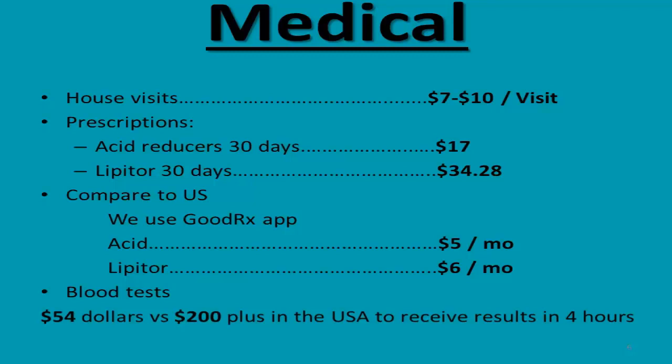So some of the drugs that we have here are more expensive in Nicaragua than they are in the US.